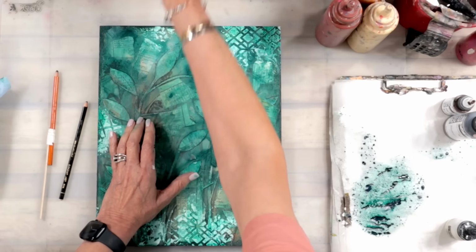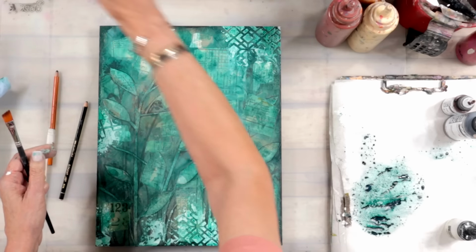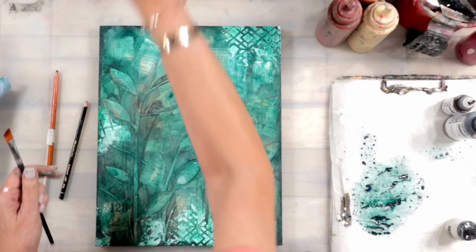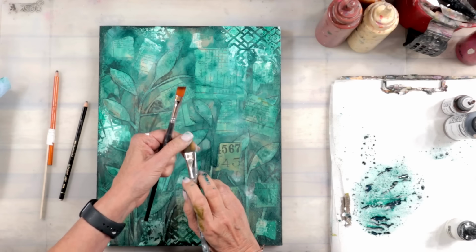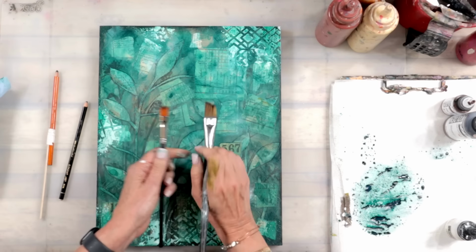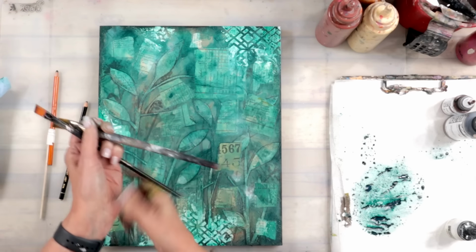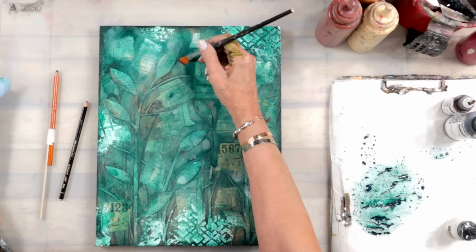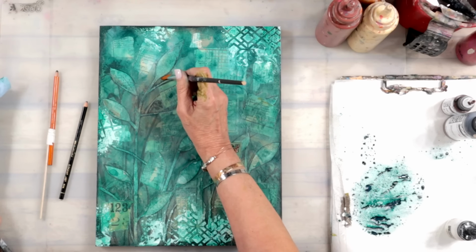I will be using, most likely, not that one, an angle brush. I've got a half inch angle brush, that's a half inch. This is a 1 inch, this is a half inch. And the reason I'm using an angle brush is because I can get wider brush strokes and I can get very, very detailed strokes.